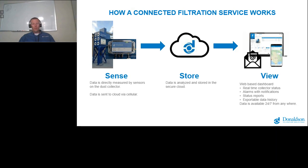Now, obviously, this data is available 24/7. It's available from anywhere. You can see data from dust collectors in all your plants, if you've got multiple plants, all from one dashboard. So it makes it very easy to manage from small to a very large number of dust collectors.